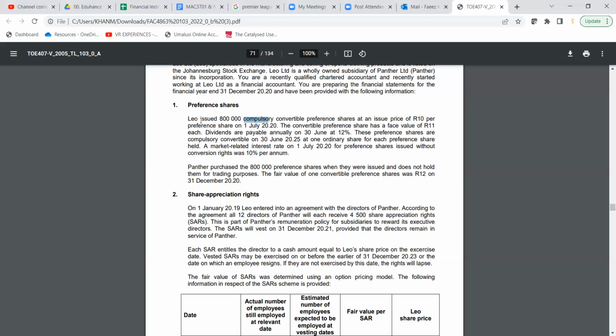So I'll say debit cash and credit. If it wasn't a convertible instrument, I'll credit a liability. But because it's a convertible instrument, I'll say debit bank, credit liability, credit equity. Here they say convertible preference shares at an issue price of 10 Rand. So the cash I received is 800,000 shares times 10 Rand. So it is debit bank, 800,000 times 10 Rand, and then we're going to credit equity and credit financial liability.